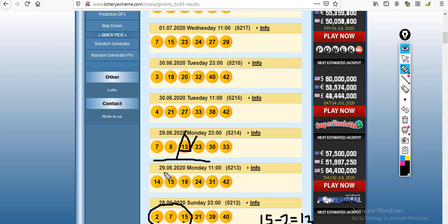And continuing with our sequence, with the numbers 14 and 19, say 19 plus 14, your answer equals 33. And again, jump one row and focus on the Tuesday morning results. Notice that the number 33 came on Tuesday morning. Here's the number 33.